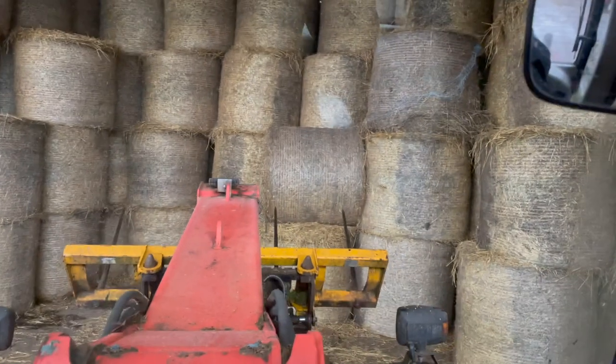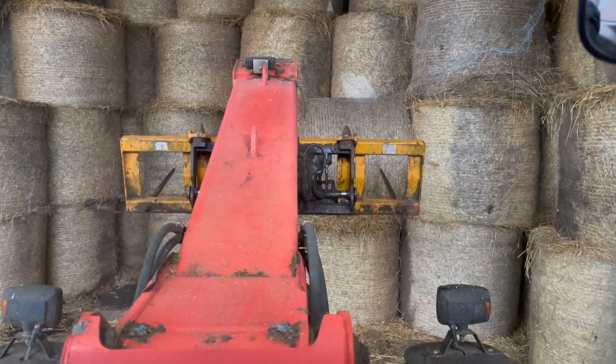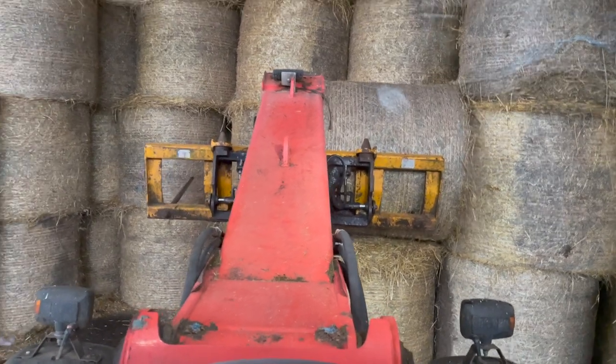So he's about to bed them and I'm about to bed this shed and the recently calved cows. So yeah, let's get going.